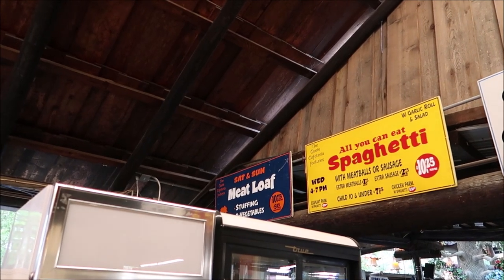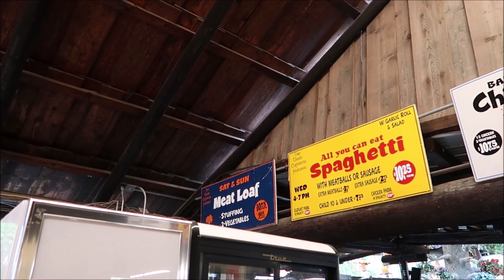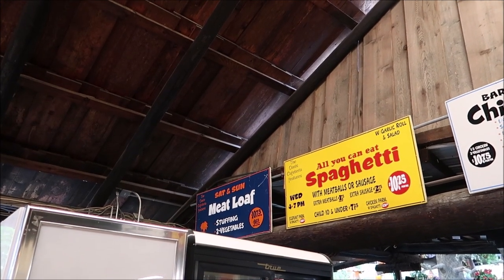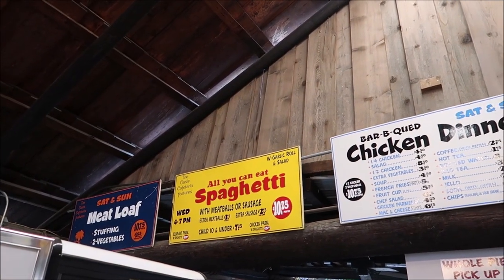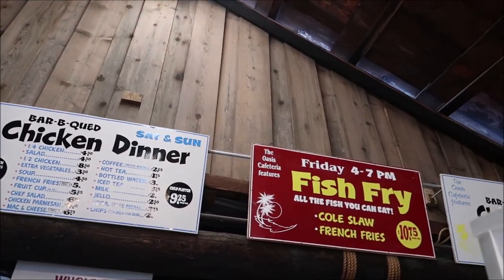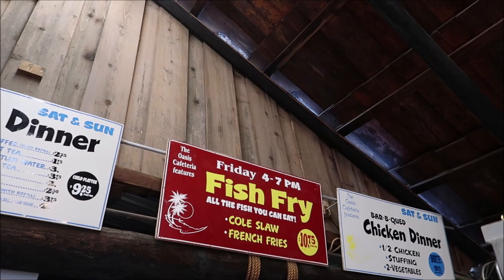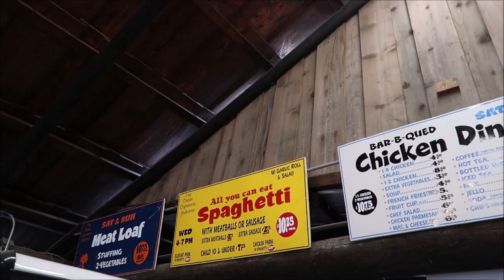This is what I was talking about before. Saturday and Sunday are meatloaf days. $10.75, you get stuffing and two vegetables. Wednesdays are all you can eat spaghetti nights for $10.25. Barbecue chicken dinners on Saturdays and Sundays. Fish Friday on Fridays, 4 p.m. to 7 p.m. I love it. This is some good stuff right here.